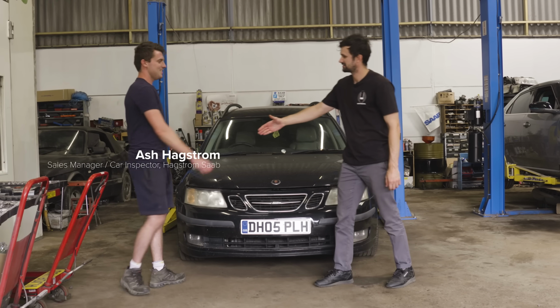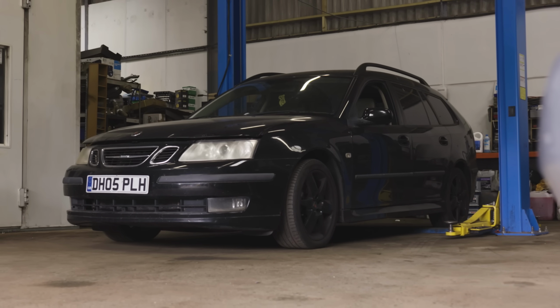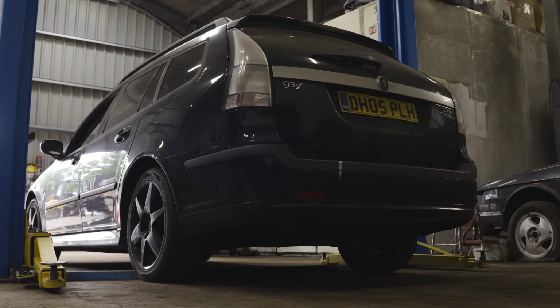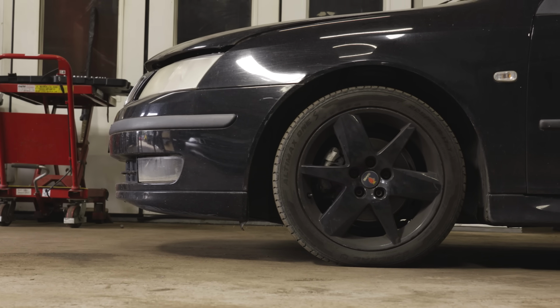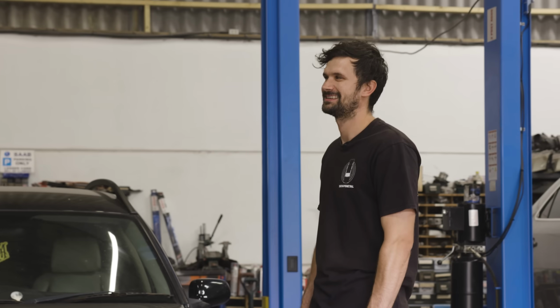Ash, cheers for having us. Yeah, no problem at all. Start with saying sorry for bringing you this heat. From initial impressions, what do you reckon? Well, initial impression is it needs a wash, but from what I've seen so far, from the outside anyway, it looks good enough. How much do you think we paid for this? This was 2 years ago. I reckon probably about 750. Oh, you're 250 off. Yeah, £500.